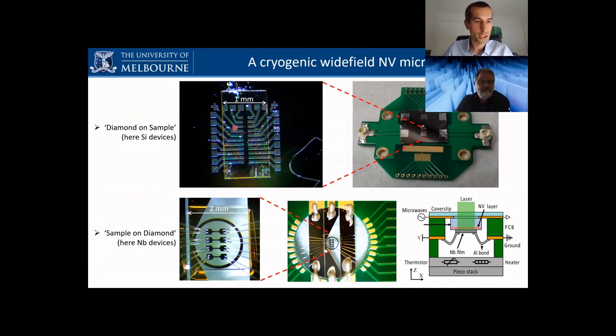And here this is a 2 mm by 1 mm diamond, and then we can image where we want. So that's one approach, and the other approach is by fabricating a sample directly on diamond, which, when we can, has a few advantages. And that's what we did here for niobium devices. I'll describe the results in a few slides.